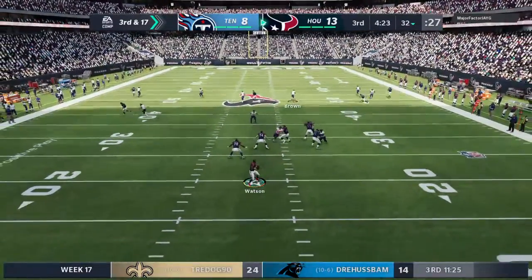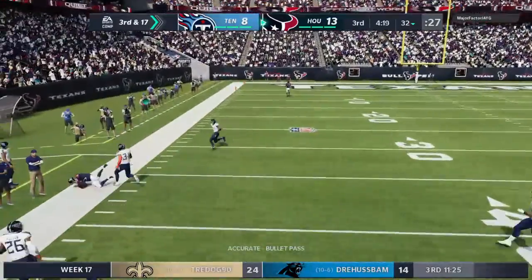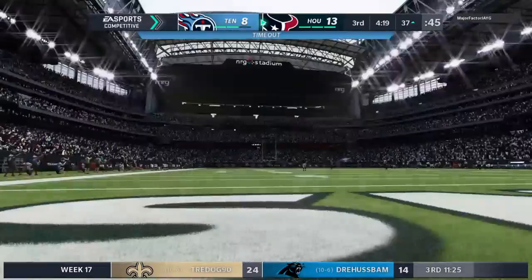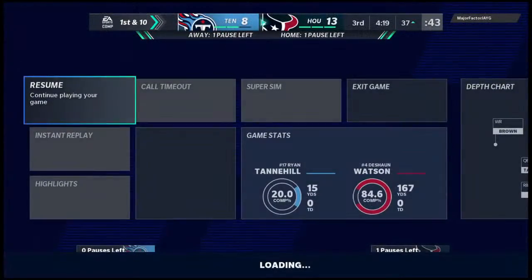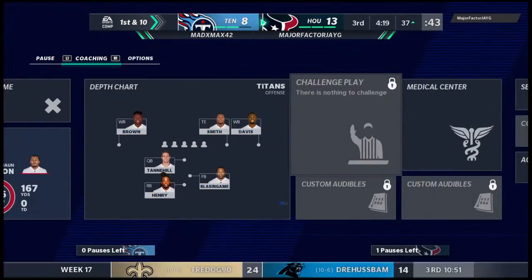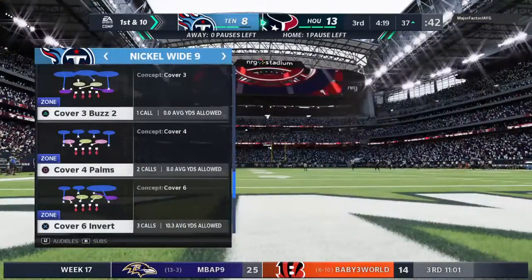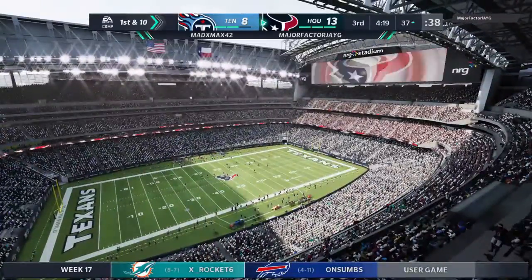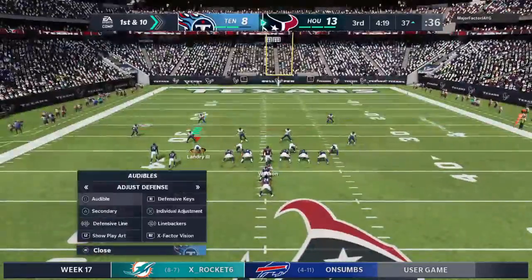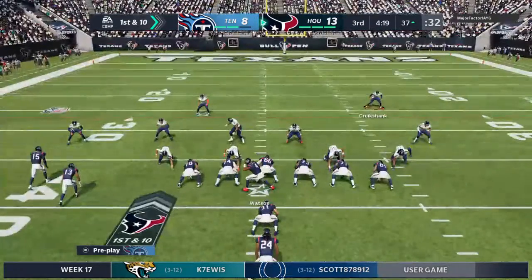3rd and long. It's Watson. He's letting this one go for Fuller. Oh, this is taken in. It's complete. And he's going to be out of bounds. But not before he takes it inside the 40. 1st and 10 at the 37-yard line. So how about that for a chain mover? They're all the way down inside the 40 now for 1st and 10.